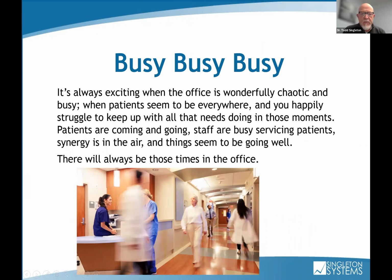Busy. It's always exciting when the office is wonderfully chaotic and busy. When patients seem to be everywhere, you look around and it's a busy office, and you happily struggle to keep up with all the needs. Patients are coming and going, staff are busy servicing patients, synergy is in the air, and things seem to be going well. There'll always be those times in the office.